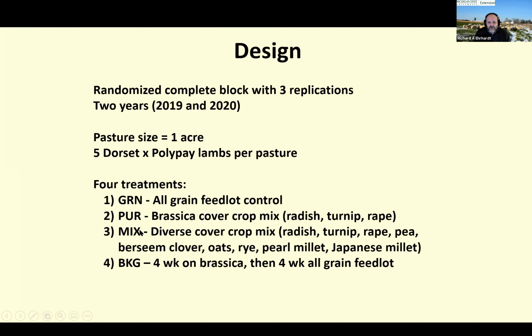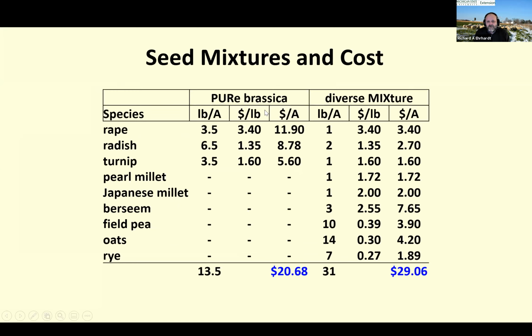So here they are: grain, brassica cover crop mix, and a mixture, which was a bunch of different species you can see here, of legumes, more diverse. It costs a little bit more. And then the backgrounding period, which was 8 weeks. The grain diet, we only fed for 6 weeks, which isn't stated here. It should be. The rest of them were 8 weeks because lambs on grain are going to grow significantly faster, so you can't really have them on the treatment as long. So here's just an example of these cover crop mixes. You can see the diverse mix cost more. The more simple mix here was about $20 per acre. This is $30. It isn't a huge amount more, but it's significant.